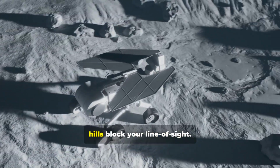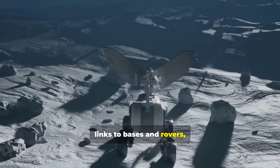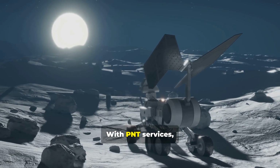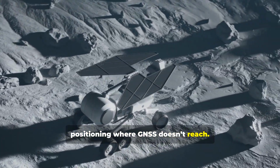Surface cells don't help if hills block your line of sight. Relay orbits give continuous links to bases and rovers, enable navigation beacons, and allow store and forward for science bursts. With PNT services, you can do centimeter-to-meter level positioning where GNSS doesn't reach.